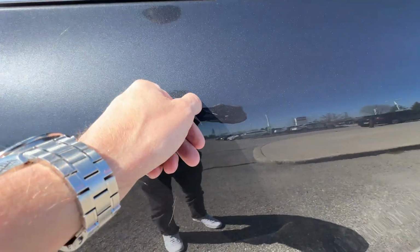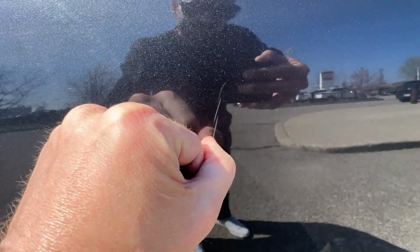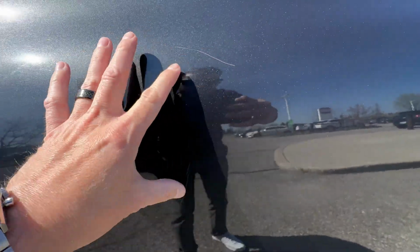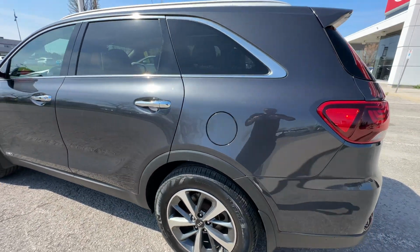Again, a couple little light scratches here. This one not catching my nail in. This one just ever so slightly. So this will fade a little bit. This one here, a buff will take a lot of this right out. Again, light superficial on the driver's side rear door there.